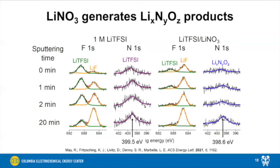So the basic take-home for all this is essentially that you're reducing the number of interfaces of the solid electrolyte interface by having this nitrate present, and therefore you have a cleaner, sort of less resistive conduction.